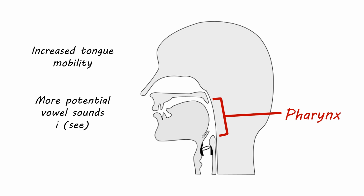So for example, the sound E as in see involves the pharyngeal region expanding, and the sound oo as in moo is important for this region, and ah as in ba is really important, right? So this pharyngeal region is an important region that continues to expand throughout a child's development and really needs to expand before a child can produce all of these different things.